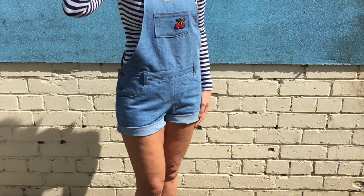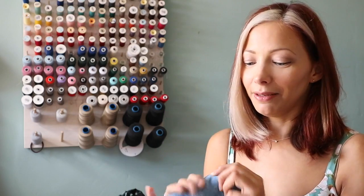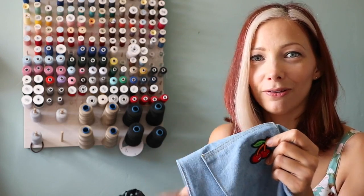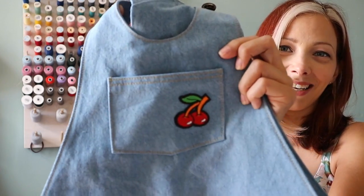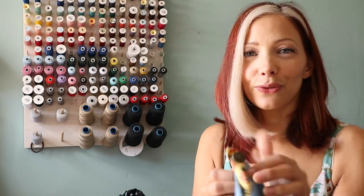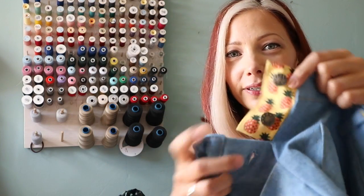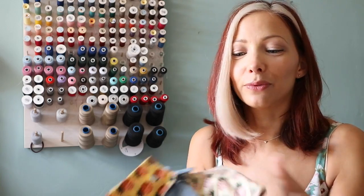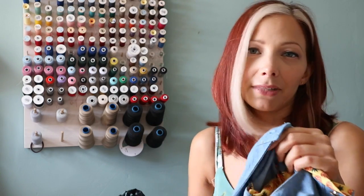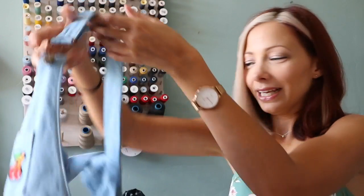I decided to make them fun, so I bought some little embroidered patches. I sewed this beautiful little cherry design onto the front of the pocket here, and I also used my pineapple print just for the button tabs and also for the pockets. Obviously no one's going to see those, but it's for me. Just makes it a little tropical jumpsuit.